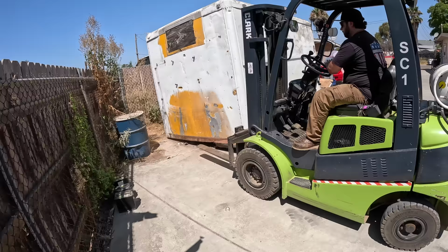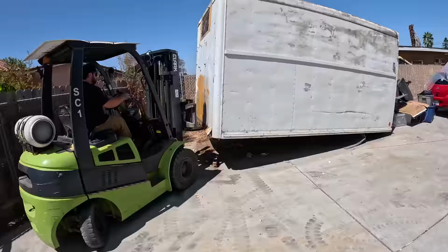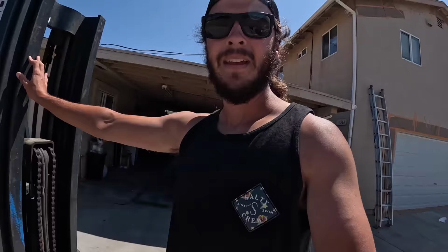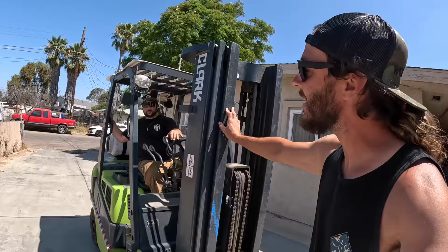Danny, is your forklift gonna be able to pick this thing up? Yeah, hold on, we gotta get it back away first. It's gonna push shit into that car. I don't wanna buy whatever Nissan Versa that is. You know, Danny, as the day goes on, I feel like this is more and more a bad idea.